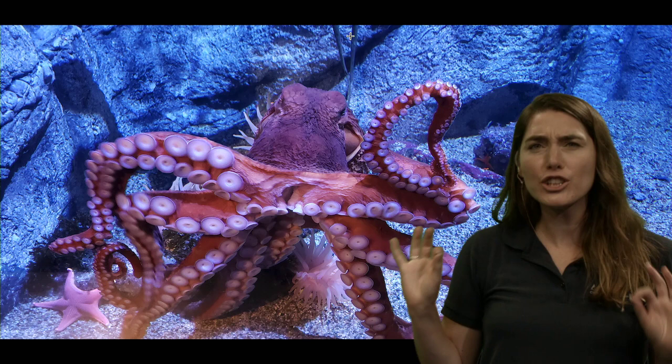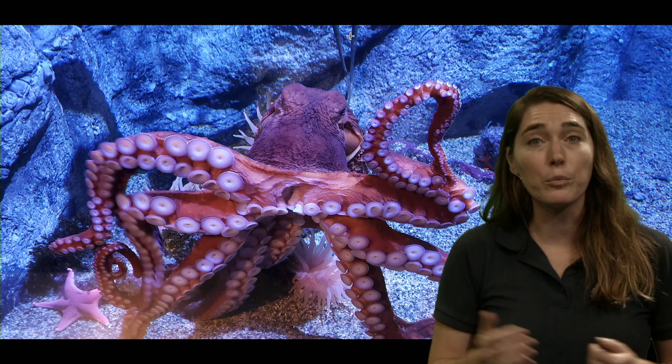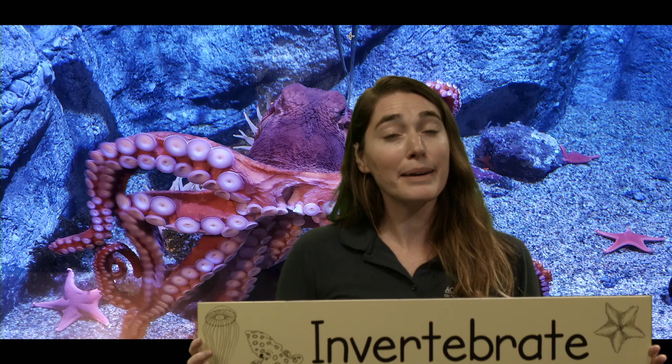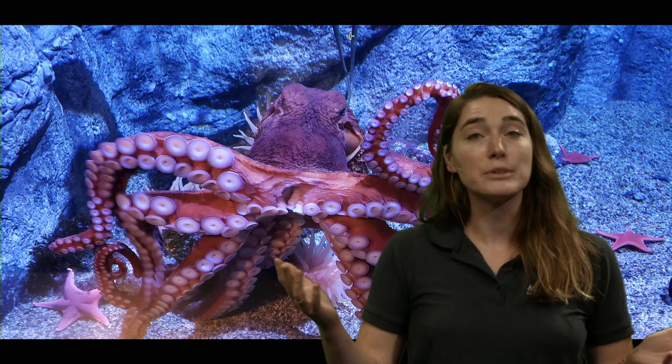But actually, before I talk about those eight arms, I actually really want to get started talking about a bigger feature that unites octopus with some of its other relatives as well. So octopus are what we call invertebrates. Have you heard that word before? I actually want to show you in case it's a new word for you. Invertebrate. Now, this might seem like a big word, but really this means something pretty simple. All this means is that invertebrates are animals that don't have bones inside of their body.